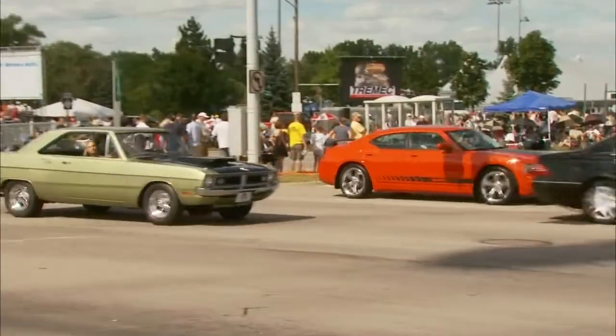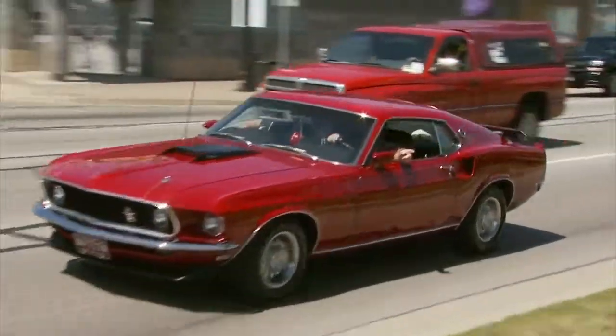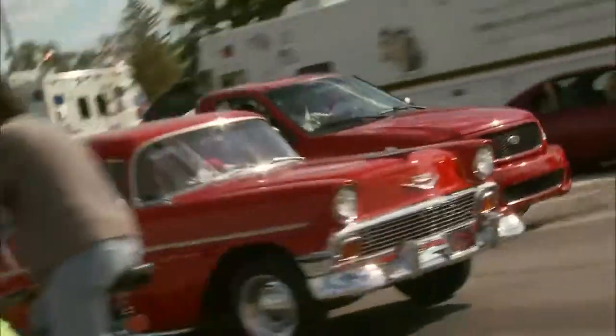The Woodward Dream Cruise is the world's largest celebration of classic car culture. The event attracts over 1 million visitors and more than 40,000 muscle cars, street rods, custom, collector, and special interest vehicles. It takes place each year on the third Saturday in August.